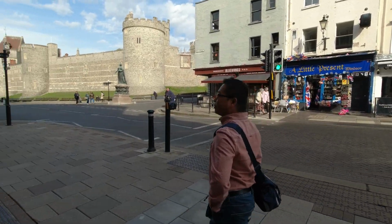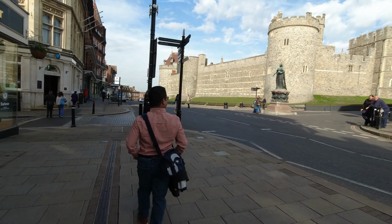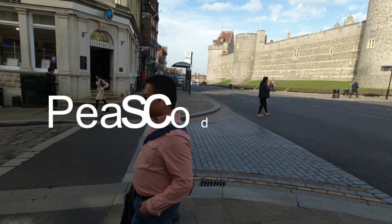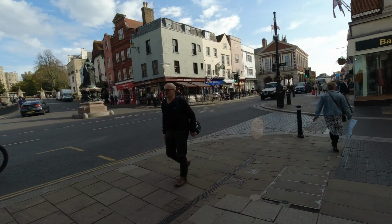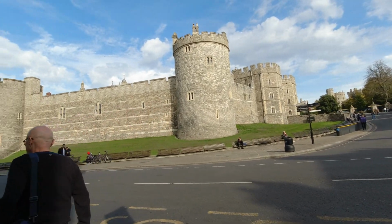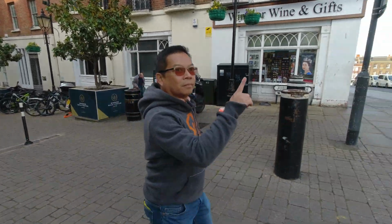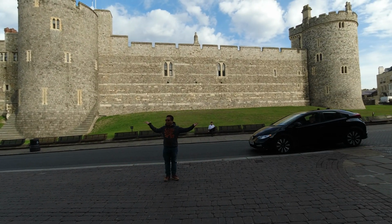Castle, and here it is, castle and statue of Queen Victoria. Okay, and that's the route leading to the railway station, I think. So walking around the town center of Windsor. Windsor shopping, 1897. Oh wow, that's quite a long time. And Windsor Castle, well, that's probably 15th century.